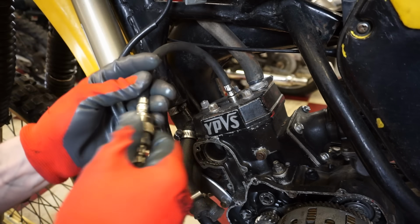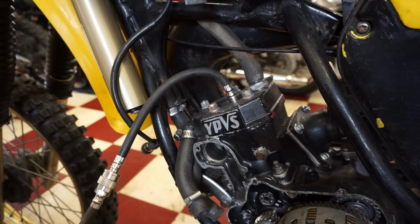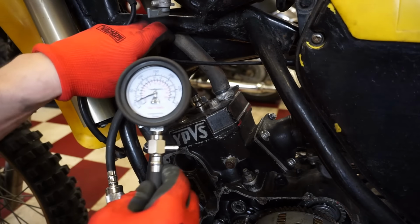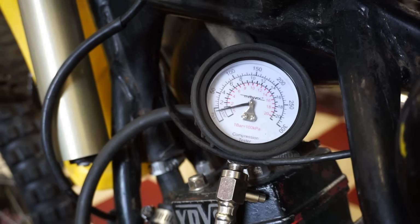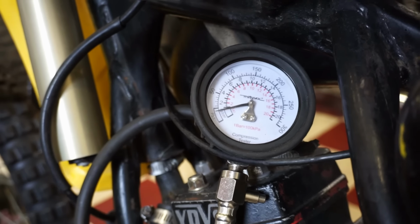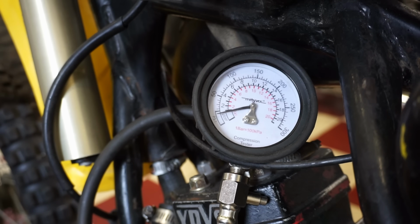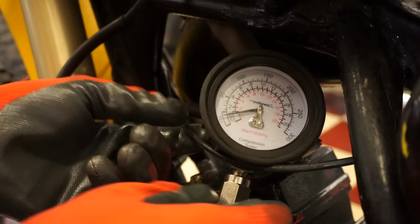I'm just really disappointed. I thought for sure we'd put the clutch together and get this thing to fire up today. But I don't know. I don't think we have any compression. Here we get. Wow. Let's see if we got anything. Maybe like 2 PSI.